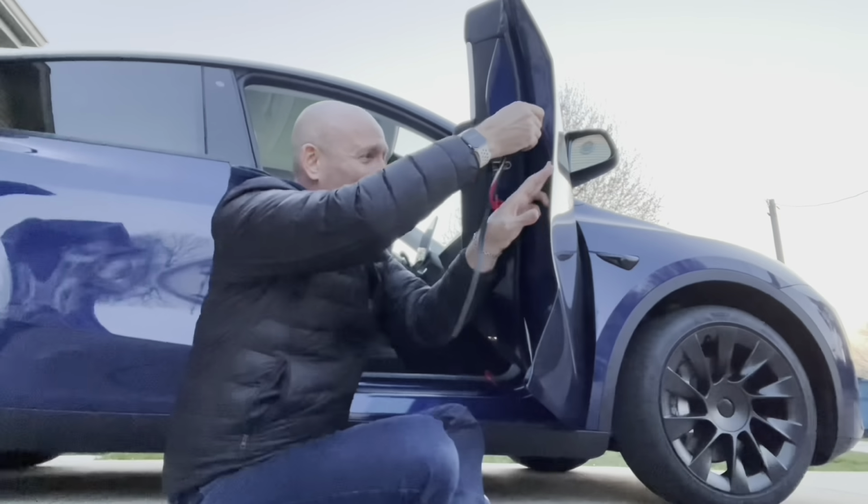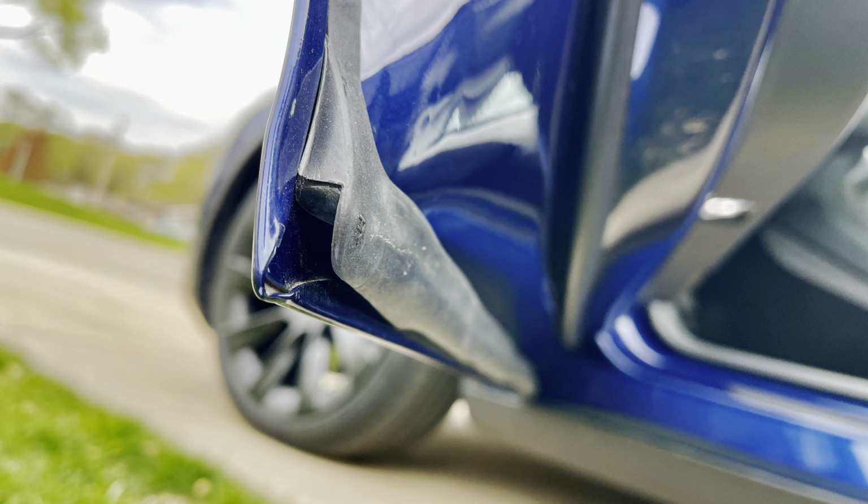The kit just addresses noise coming in off the door. It doesn't address any noise coming in off the windshield or the seals around the windows. That would be a Tesla design issue or flaw, depending on how you want to look at it. But definitely a thumbs up on that so far.